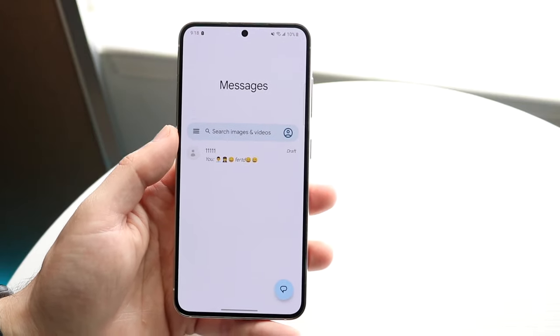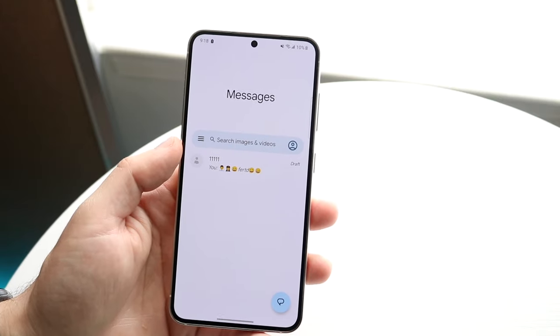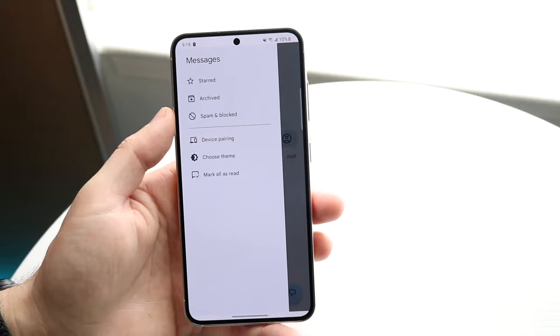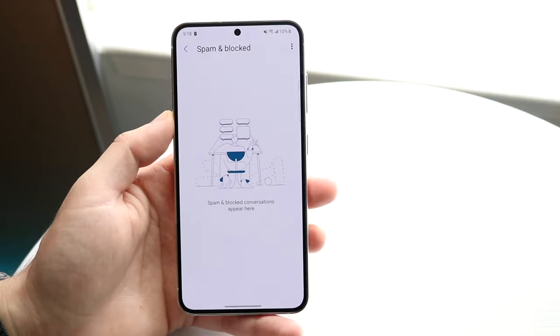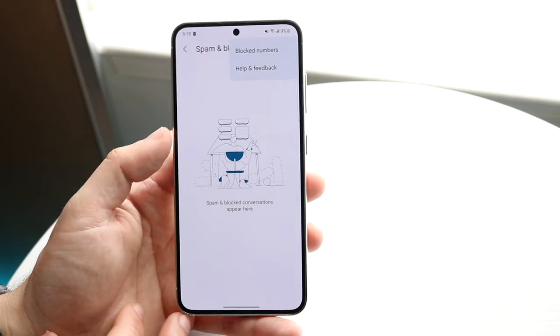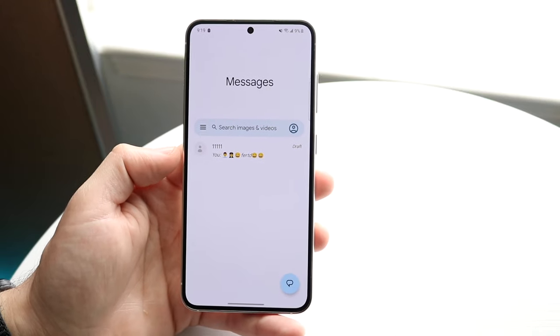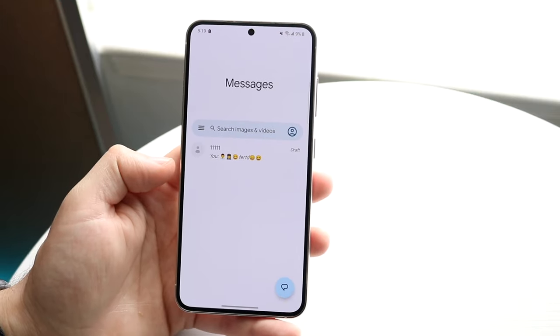Now, another thing that could end up causing some issues here and there is if you have blocked unknown callers or unknown texts or anything like that. So in this case, if we click on these three lines right here, if we click on spam and blocked, sometimes if we do have some numbers blocked or we have spam protection on, it can actually stop those specific messages from coming through. So if you have any block unknown text or block unknown caller kind of things, well, it's probably going to be the issue there.